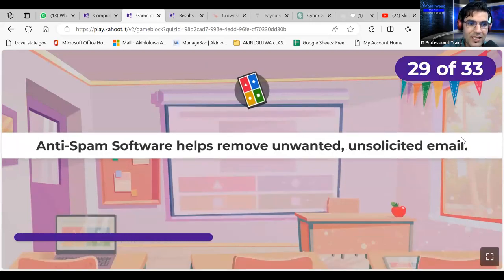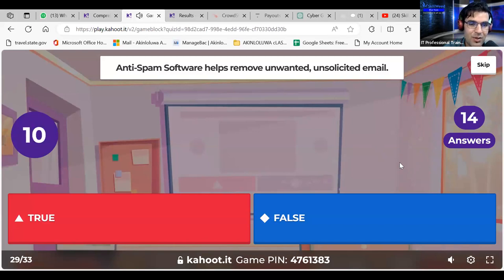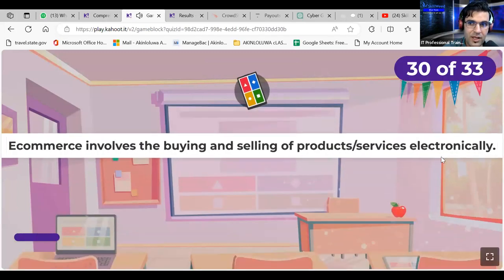So we have anti-spam software that helps remove unwanted and unsolicited emails. So this is all through anti-spam software. Is it true or is it false? Very generic, you can say. Most organizations these days have this as mandatory, because spam emails have been a kind of nightmare for organizations. Okay, thank you so much. Thank you for the input.